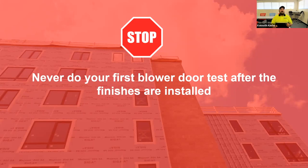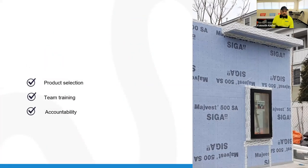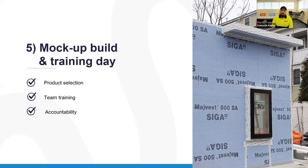All right, next thing we've got to do is we want to build a mock-up. These are really, really important for bigger buildings because they help the project team understand what products are going where and how they're integrating. They help the team that's going to be there be trained on how these details are going to be built, how they're going to be performed. They help also maintain some level of accountability.